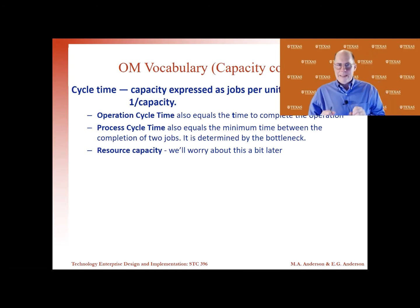Now, why does that happen? Well, at the operation level, the time between, say, one Power Puff being completed, the next Power Puff being completed, the third, and so on, that's exactly the same thing as how long that operation has to work on that Power Puff Girl. So it's a real easy way to conceive. In fact, when we do time and motion studies, it's a real easy way to conceive of capacity. Now, when you get up to the process level, that doesn't work anymore. The time it takes to go through an entire process from beginning to end, that's something else.